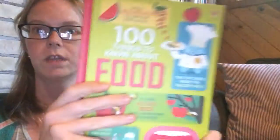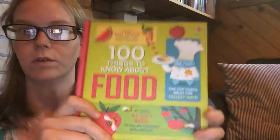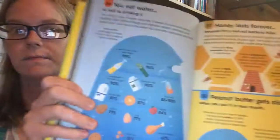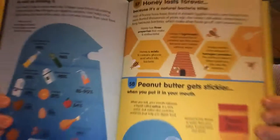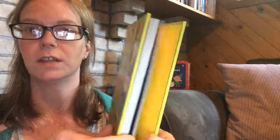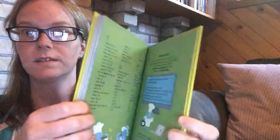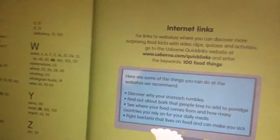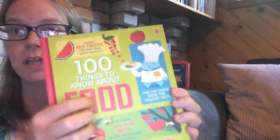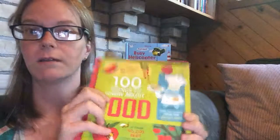So the last book I have here is 100 Things to Know About Food. This is a very informative book filled with fascinating facts, bright infographic style illustrations, and the cool thing about this is if your child is reading it and finds some sort of information that they find interesting, there are internet links in the back so that they can go and find a video to watch on the information that is in this book. I would recommend this for 9+.